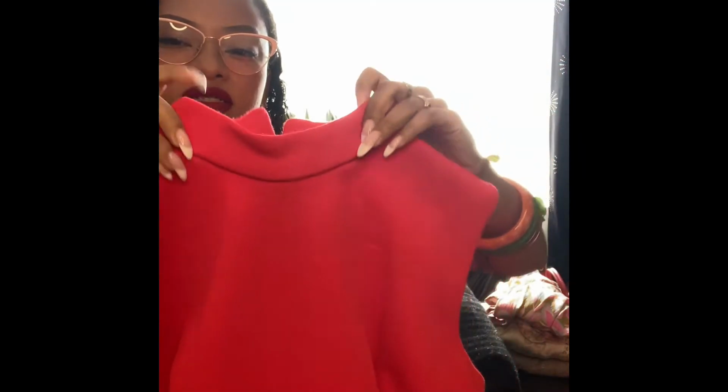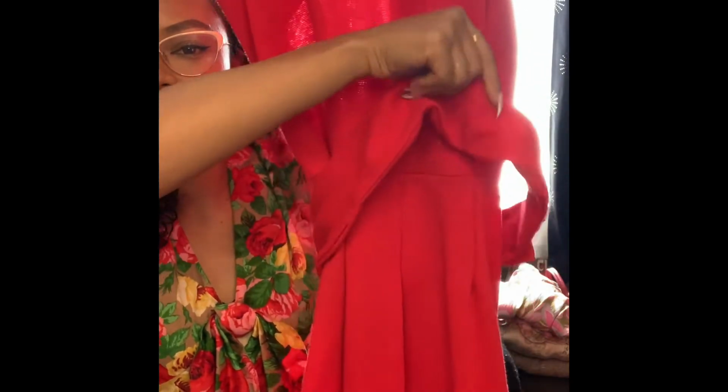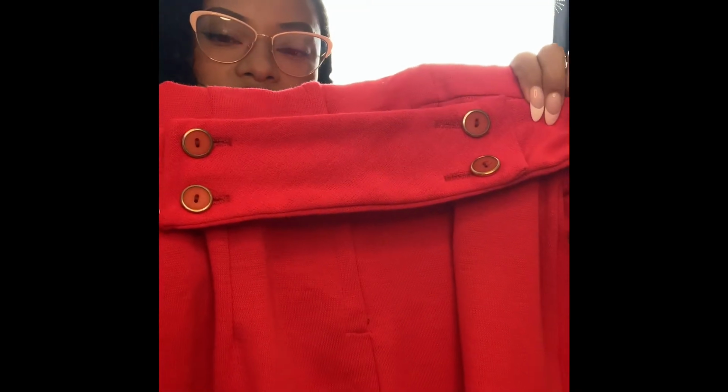60s dress. The neck part goes up like that, and the bottom is box pleats, and it has the belt. I know it looks weird because I'm not actually wearing it, but the belt comes up like that. And in the back, you could wear it in the front, but I like the accent in the back, like there's buttons there.